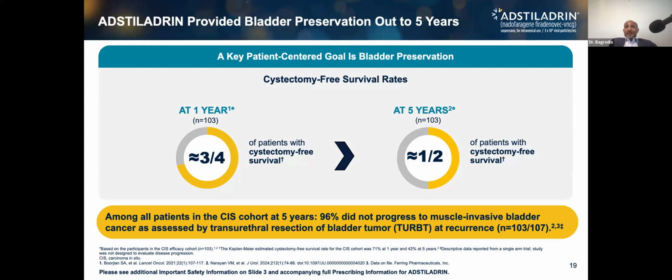A key patient-centered goal is bladder preservation, and the cystectomy-free survival rates at 1 year were about 3/4 of the patients were cystectomy-free, and at 5 years, about half of the patients were cystectomy-free. And among all the patients in the CIS cohort at 5 years, 96% did not progress to muscle invasive disease as assessed by TURBT at recurrence. So that's kind of nice to be able to tell patients that despite the fact that we may be delaying your cystectomy, which could ultimately be required, we're not seeing stage progressions that put you at an increased risk of recurrence-free and cancer-specific mortalities.